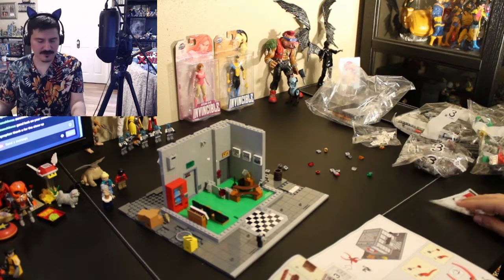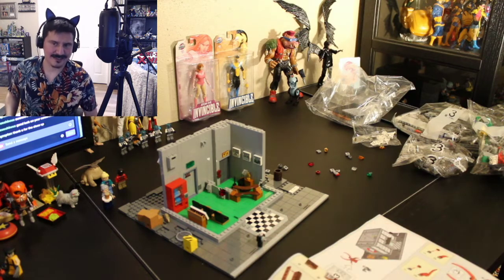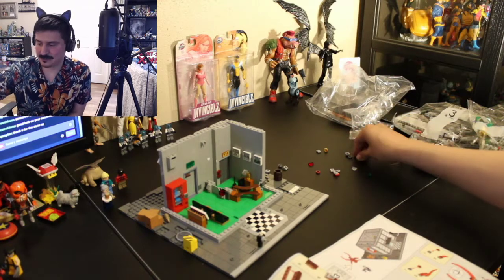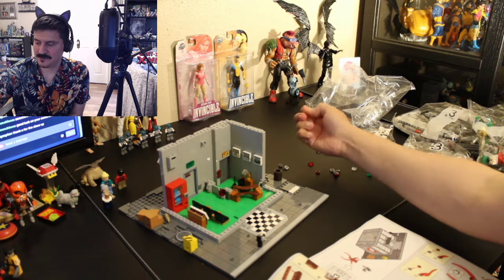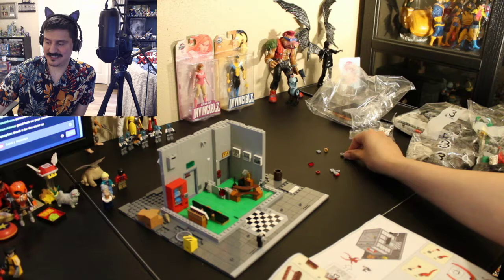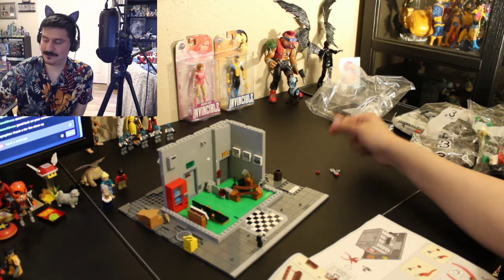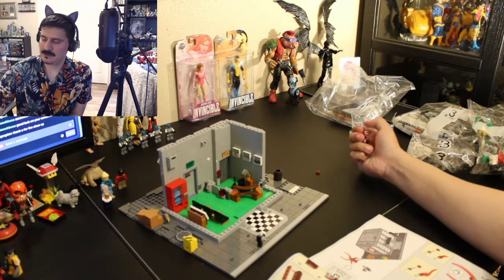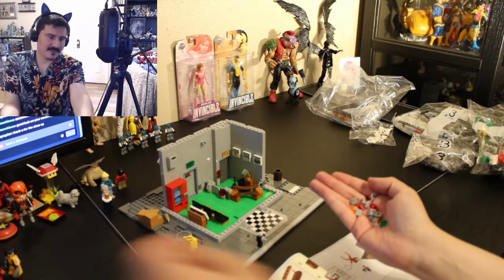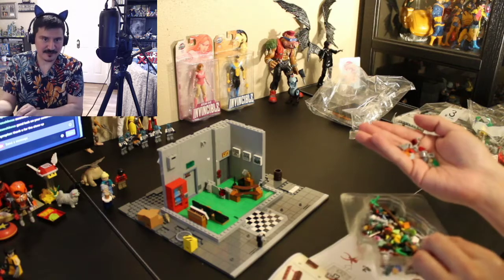And so I have all these extra little spare pieces. Whenever there's like a single stud piece, Lego likes to give you spares just in case you lose them. Which is why I have a lot of little single stud pieces in my little extras pile. Look at this. Nothing but extra pieces. That's all that's in here, just extra pieces from various sets.